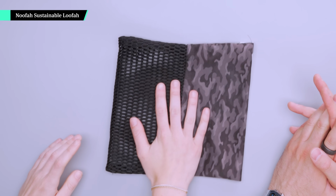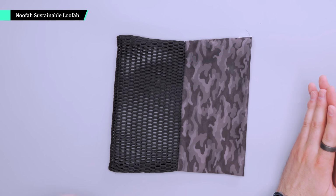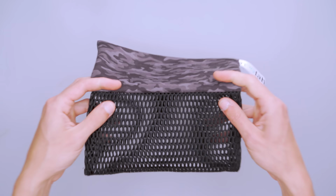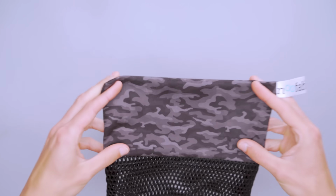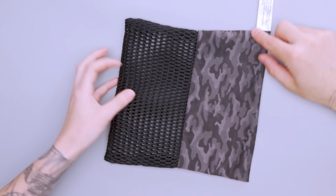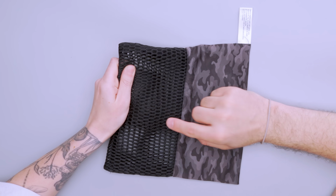All right, this is a new addition to my loadout. It's called the Noofah. I've been using it at the gym, I keep it in my gym bag, but I've also been taking it on trips. So half of it is a loofah and the other half is like a nice little washcloth material. And I like it because you get a decent amount of exfoliation from this side here.